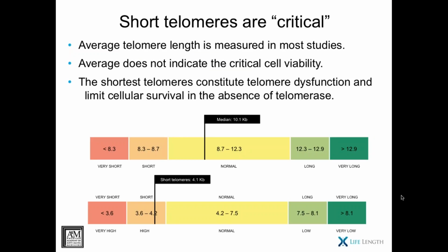What we have to do is be able to visualize and be able to quantify the number of critically short telomeres. Unfortunately, most of the big population studies that have been done used just average telomere lengths. And while this is helpful, perhaps for getting a snapshot of a population, it does very little to help guide you with an individual patient, because it does not really indicate critical cell viability. The shortest telomeres constitute the dysfunction, and they limit survival in the absence of an enzyme called telomerase, which we're going to discuss a little later.